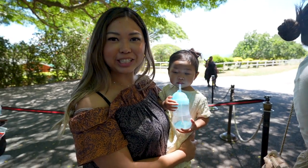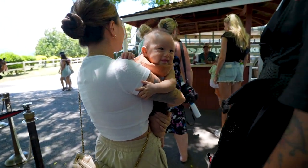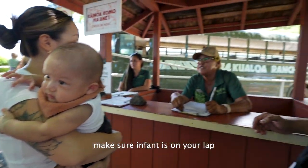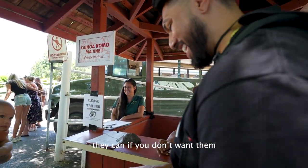All right, guys. This is the start of our adventure on the movie site tour. Jurassic Park. You ready? All right. We have a full bus. Make sure infant is on your lap. Okay. 1, 2, 3, 4, 5. Can they hang off the side of the bus? You can if you don't want them.